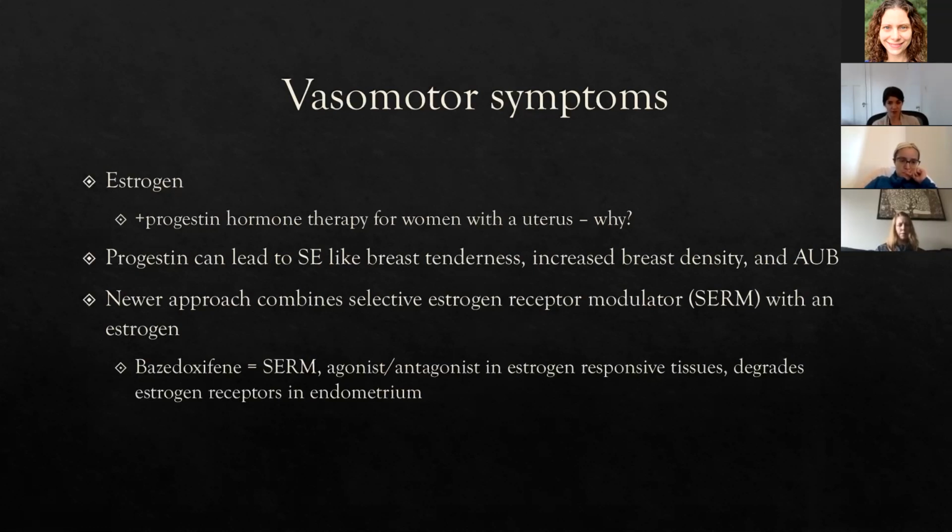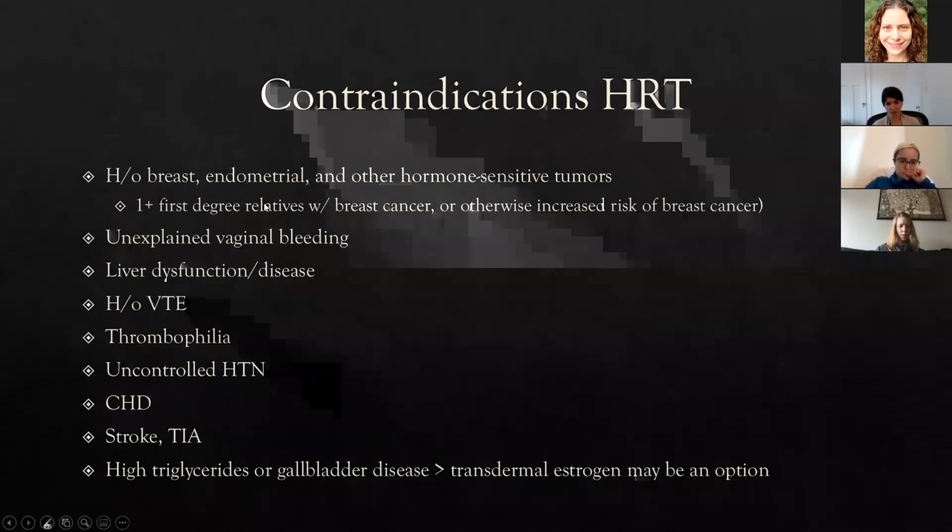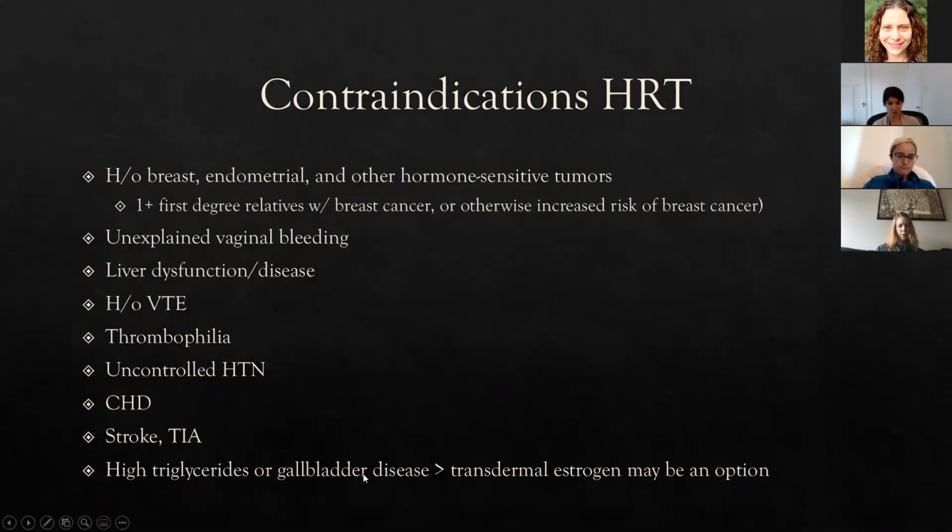Contraindications to HRT, so there are quite a few. Obviously a history of any hormone-sensitive tumors. You also want to use it with caution in patients who have a first-degree relative with breast cancer, given increased risk. Unexplained vaginal bleeding, obviously you want to work them up for any endometrial cancer. Liver disease or liver dysfunction, VTE or thrombophilia, uncontrolled hypertension, congestive heart disease, stroke, and in women who have high triglycerides, oral estrogen can make that worse. And in women with gallbladder disease, estrogen can make it worse, so you can consider transdermal estrogen. Transdermal also has a lower risk of developing VTE compared to oral estrogens.